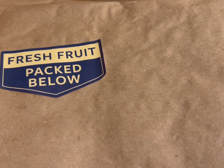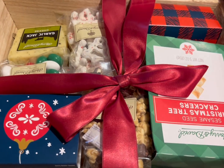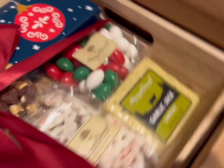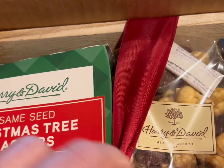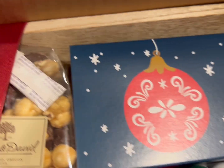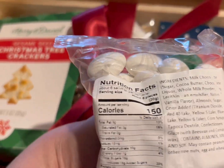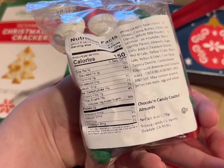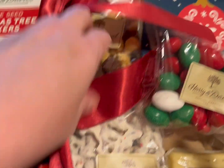Okay, here is box number 2. It says fresh fruit packed below. So let's see what all we have. We have got, well, this is upside down. Okay, we've got sesame seed Christmas tree crackers. This looks like some more Moose Munch. And this looks like, I think, Jordan almonds. Let's see, milk chocolate almonds. Yep, chocolate candy coated almonds, also known as Jordan almonds in my neck of the woods.